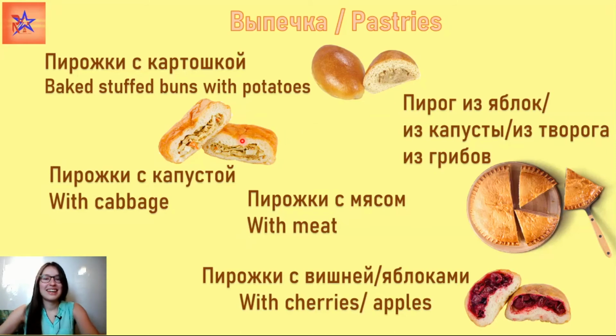Okay. Another thing is pastry, выпечка. So we have many pies, big pies, small pies. So пирожки, this is a small pie, and it's for one person. You can take it, and a big pie you can divide. And you have many stuffings. You can have any stuffing you want. So we can have пирожки с картошкой, пирожки с капустой, пирожки с мясом, пирожки с вишней, пирожки с яблоками. So the same, like пирог из яблок, пирог из капусты, пирог из творога, пирог из грибов. Any stuffing you want.